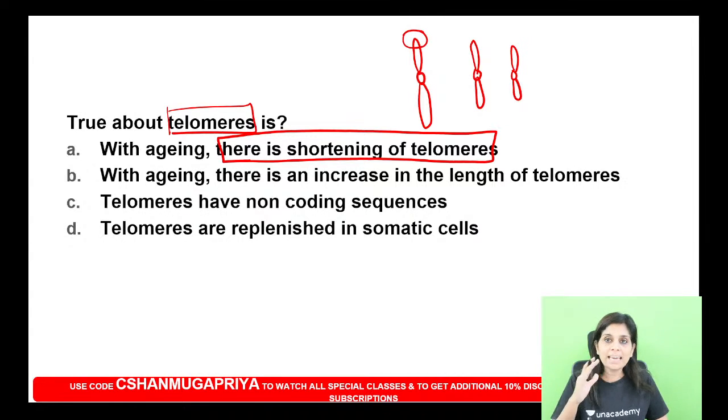Okay, so as aging progresses, because somatic cells do not have telomerase enzyme, they cannot replenish telomeric ends. So in somatic cells, telomeric ends will get progressively shortened. Is that clear? Okay. You read about progeria and you found it. Good. So with aging, there is shortening of telomere. Choice B says telomere length increases with increase in age. I have given that as choice B. That is not true. With aging, there is shortening of telomeric length. Okay.